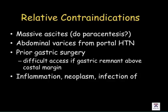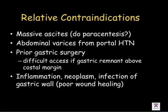There are a few relative contraindications. Massive ascites, a small amount of ascites does not preclude you from placing a gastrostomy tube. But if you drain this patient every week, 5-6 liters a week, I would say you have to consider placing the gastrostomy because this fluid can create a separation between the stomach wall and the abdominal wall.